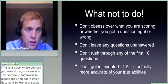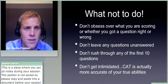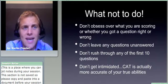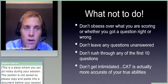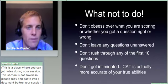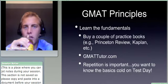Conversely, somebody with a lower score might be able to guess on some of the really difficult questions, and they might actually get those difficult questions right. And if that's the case, then they might score way above what their typical band would be. So computer adaptive testing is actually good because it's going to be a more accurate indicator of your true abilities on the exam. And again, if you understand how computer adaptive testing works, it's actually something that works in your favor. So, some of the general principles of the GMAT.